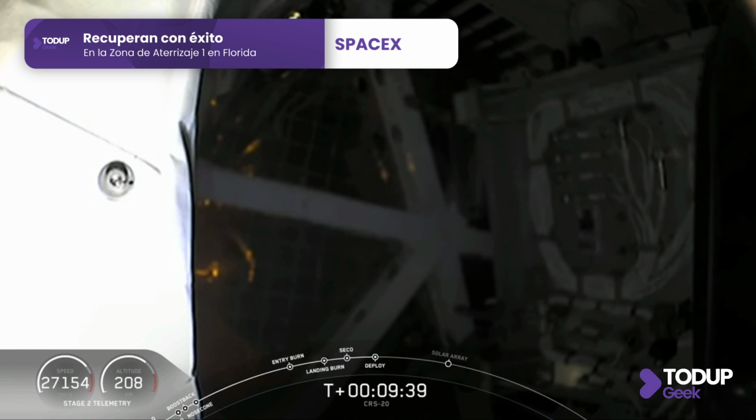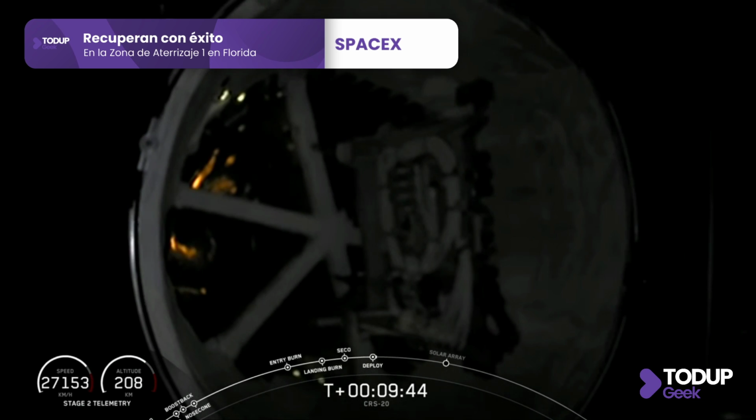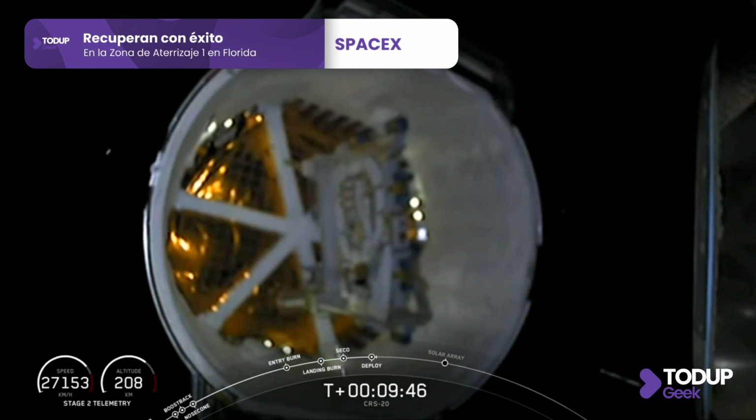We should have video here. There we can see a view into the Dragon trunk. That is the unpressurized section. Successfully deploying away from second stage.